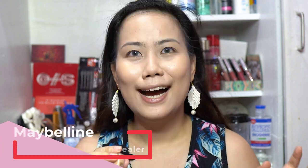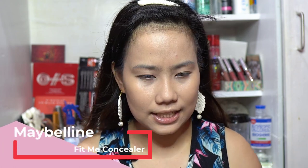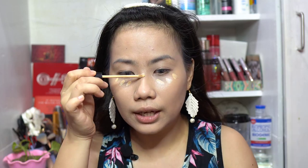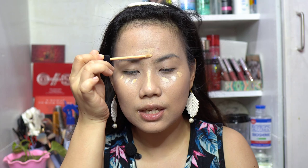For the concealer, I'm going to use this Maybelline Fit Me Concealer. I am in the shade Sand. When putting concealer, I am just putting it like this, not super full. Under the eyes, the bridge of my nose, then a triangular shape, then cupid's bow, and then a little bit here. So using a concealer helps you to hide dark spots or put highlight on your face.